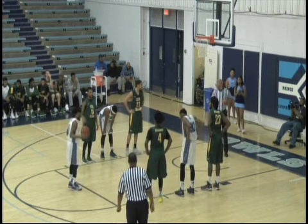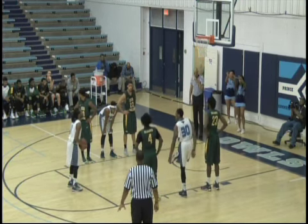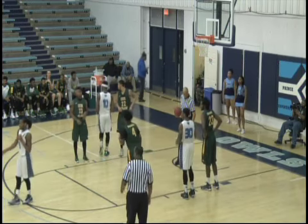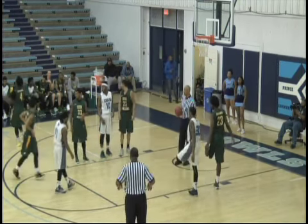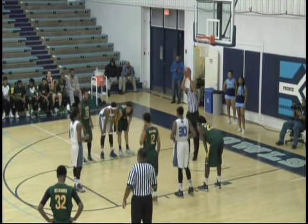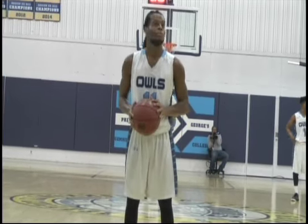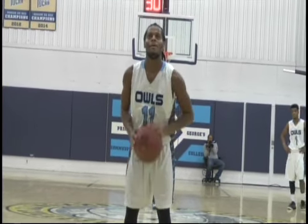And Graham finds himself back at the free throw line. His bigs look a little winded. I think that's another thing that the Owls do. The Owls' bigs are used to running this much because this is what they do in practice. Other teams are not. So you're absolutely right. Tires other teams' bigs out very quickly and makes these coaches have to go to their benches sooner than they would like to.